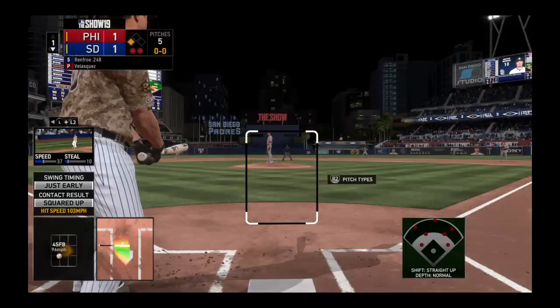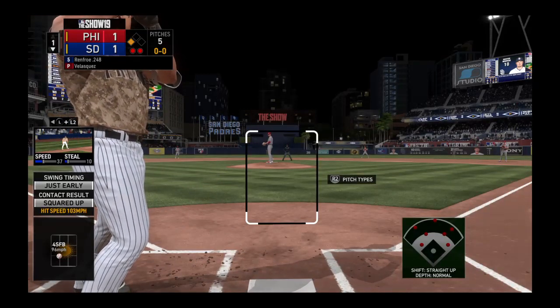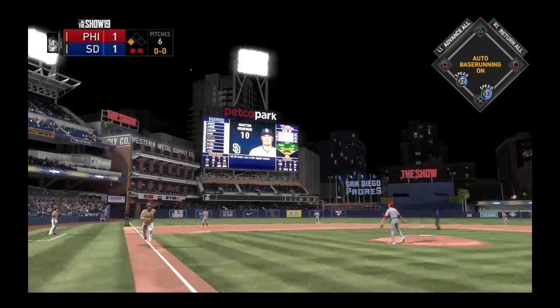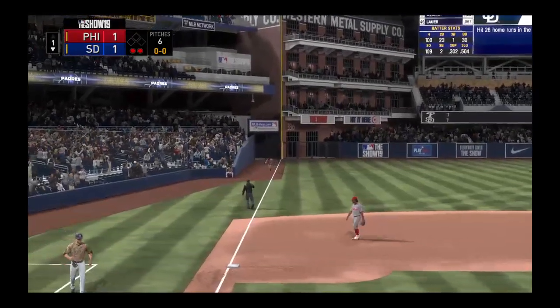Now at the plate, Hunter Renfroe trying to cash in here in his first at-bat with a runner at third and two gone. First pitch of the at-bat. Pulled high in the air out to left field. McCutchen will reach out with one hand to make the catch on the move.